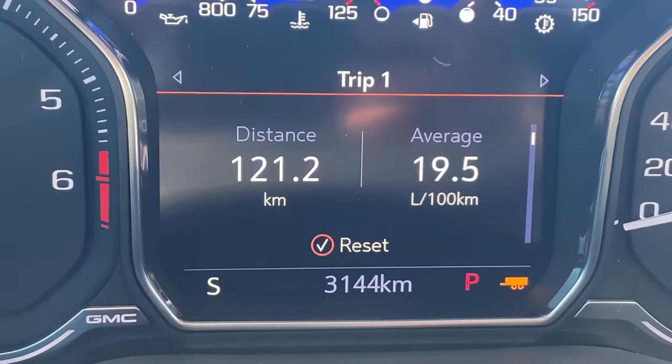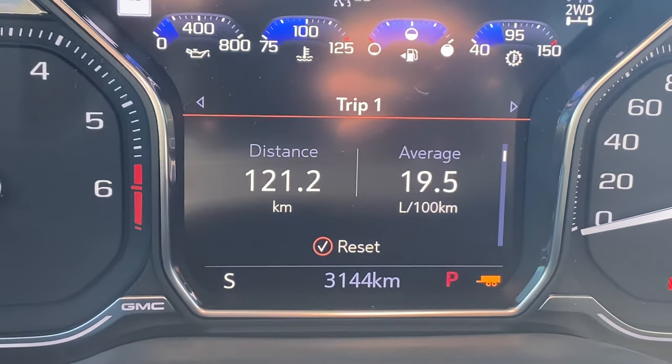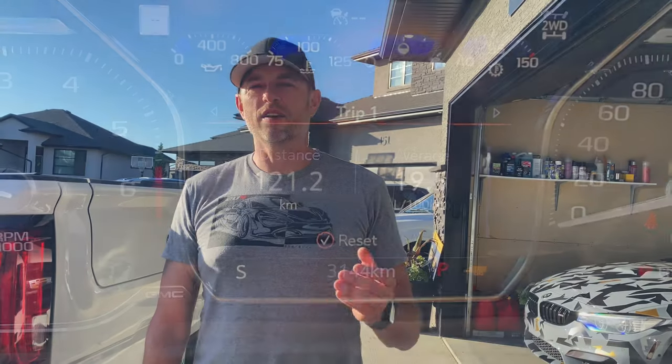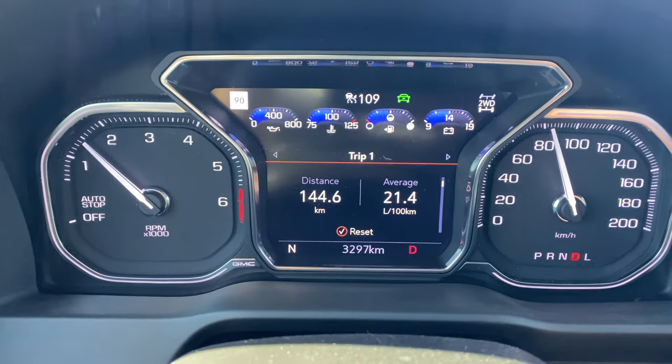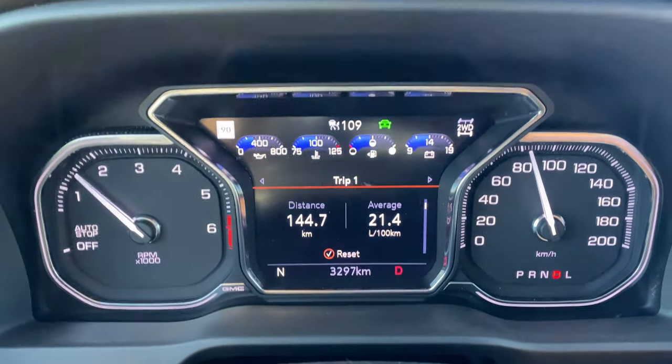So the towing mileage, I gotta tell you about this. I used the tow haul mode, and I went all the way there using the tow haul mode, and the mileage was 19.5 liters per 100 kilometers, or 12.06 miles to the gallon. Then on the way back, I just left it in normal mode with no assistance, and the mileage was 21.4 liters per 100 kilometers, or 11 miles per gallon. And on the way back, we had burnt a quarter tank of fuel in the boat, and we only had a half tank of gas in the truck.